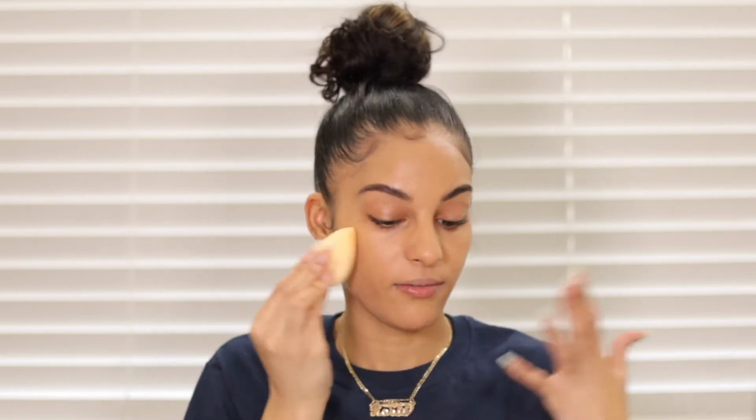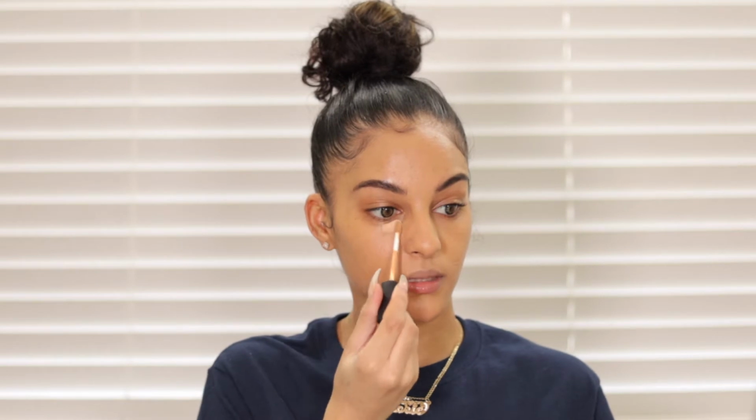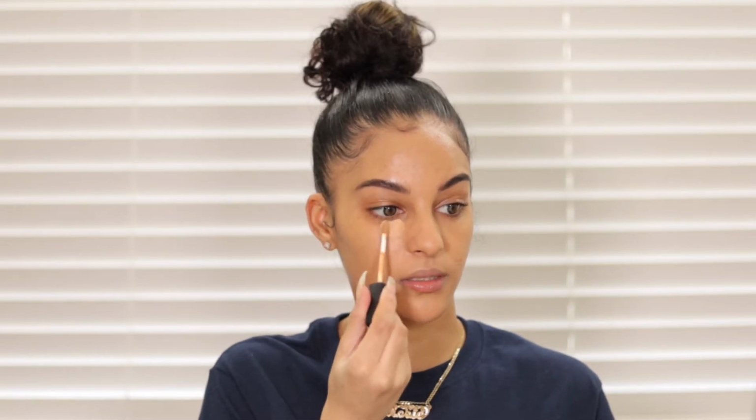So now that we have the foundation applied, we are going to move into concealer. I've been loving nonstop the Nars concealer. This is the Radiant Creamy one, and mine is in Praline, which is medium 3. And I just like to pop this on in all the areas in which I would highlight, of course, but as well as where I would conceal.